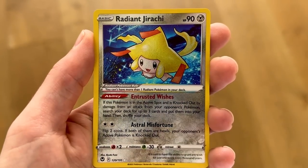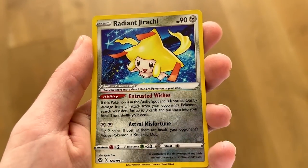Radiant Jirachi, what do you think? A little bit miscut right there. All good in the hood. That's fantastic. Okay, this is where Ando's luck turns around. This is where it gets crazier, guys, okay?